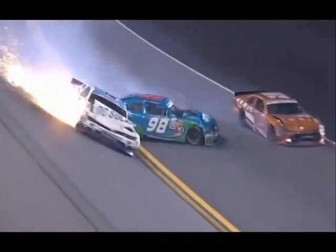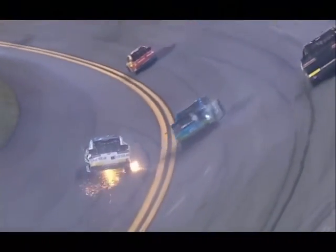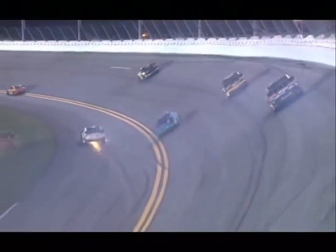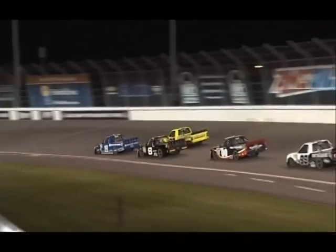Back up into the wall hard, Brendan Poole. Eric Almirola caught up in this in the 98. The caution comes out. Happened as they went into 3.